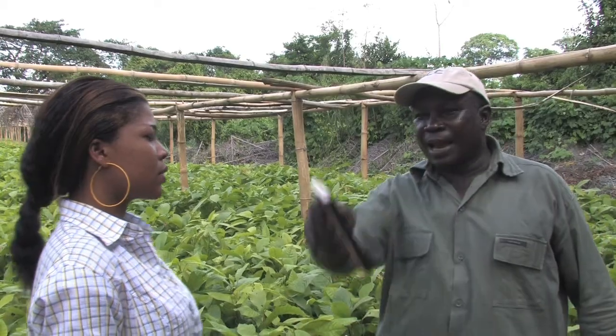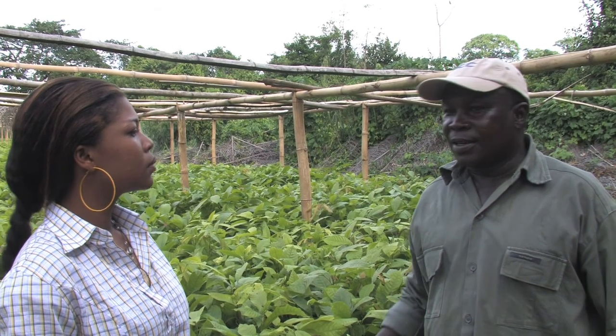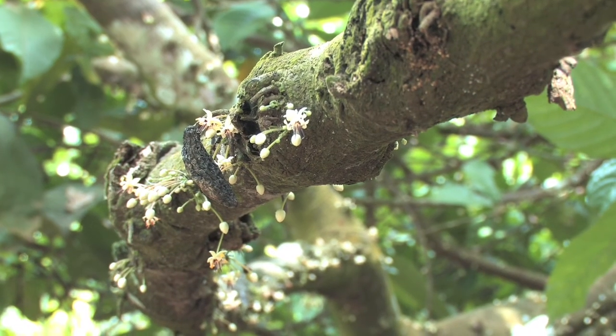And then we have another type over there. That is cocoa barley. We don't give it out to farmers, only this one. This one we planted at the station because when it starts fruiting, you have to do artificial pollination.